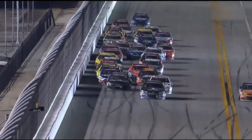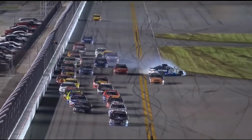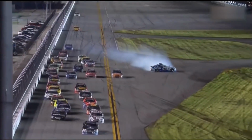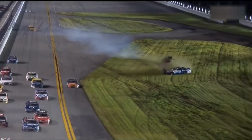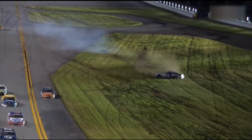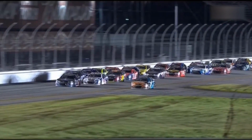Back on the backstretch. Just in front of 3 wide, and he goes sideways. Yeah, it looks to me like maybe Kurt Busch was trying to help. Comes up there, maybe gives him a little push. It's either the air or bumper to bumper. It's hard to see from the front, but definitely was right behind the. I already talked about how far away that is for the spotters.